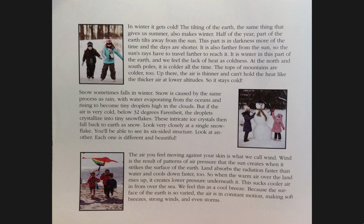Snow sometimes falls in winter. Snow is caused by the same process as rain, with water evaporating from the oceans and rising to become tiny droplets high in the clouds. But if the air is very cold, below 32 degrees Fahrenheit, the droplets crystallize into tiny snowflakes. These intricate ice crystals then fall back to Earth as snow. Look very closely at a single snowflake. You'll be able to see its six-sided structure. Look at another. Each one is different and beautiful.